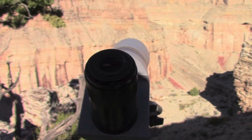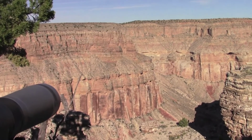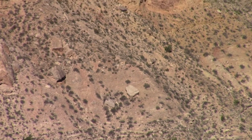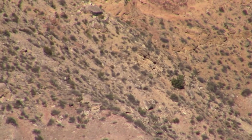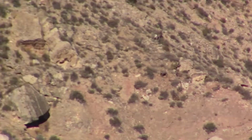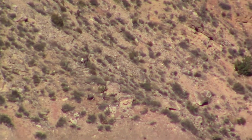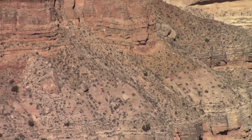Scope. Way over yonder on that shelf over there is exactly where we are looking at. So there you can see its white butt. That's what we were looking at through the spotting scope. Zoom out. Still kind of see its little white butt there.